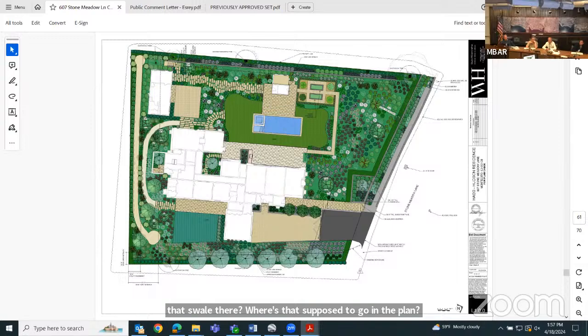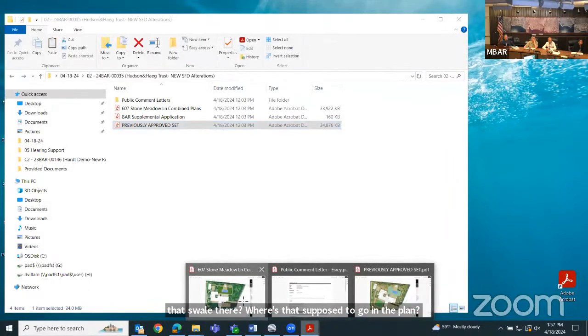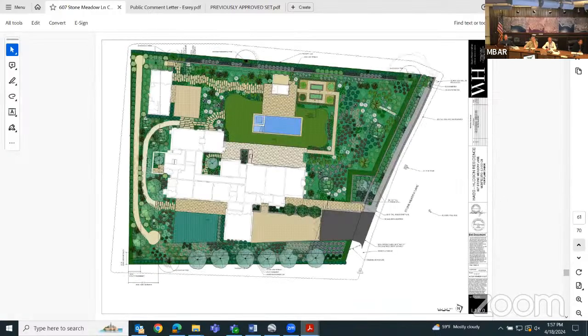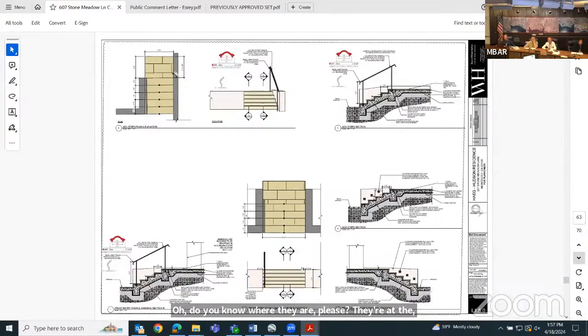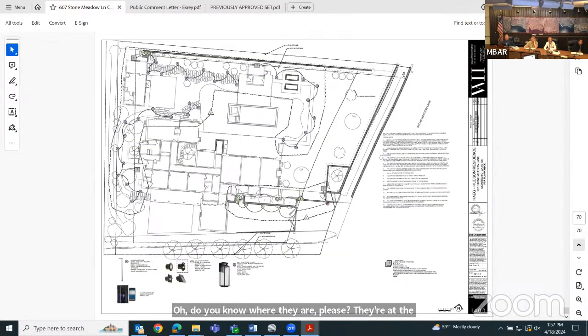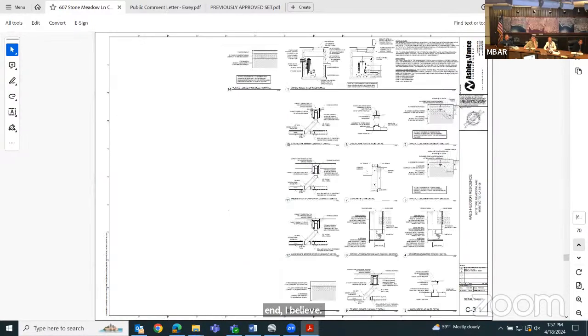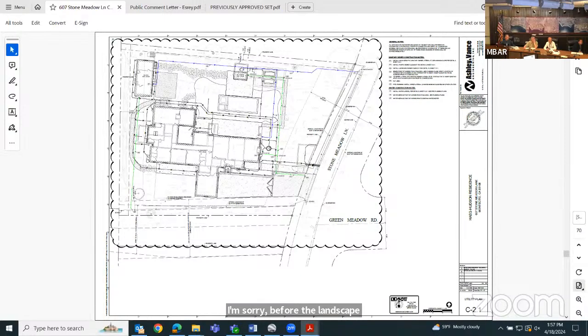You guys have civil drawings shown here, please. Carl, do you know where they are, please? They're at the end, I believe. I'm sorry, before the landscape. There we go.